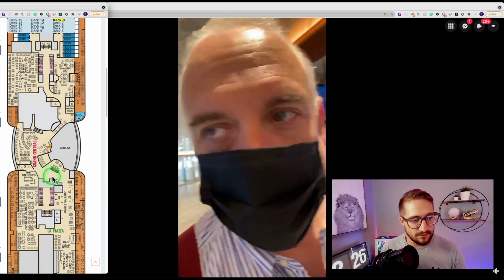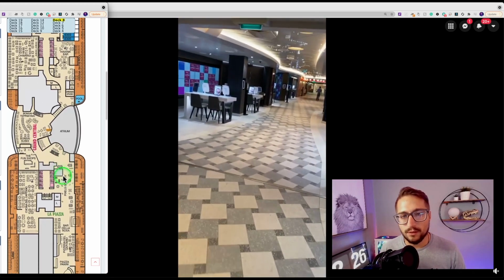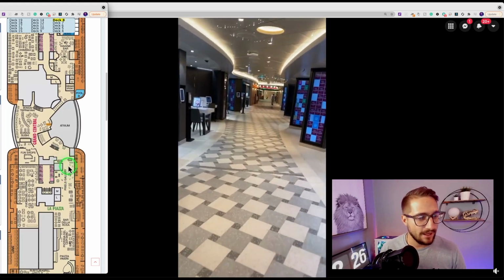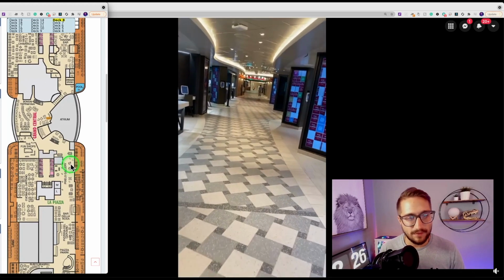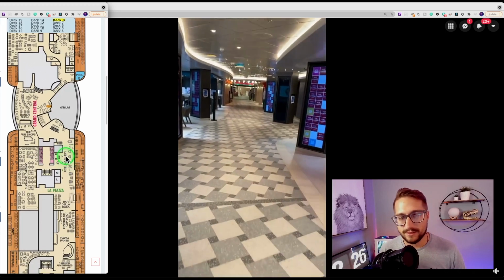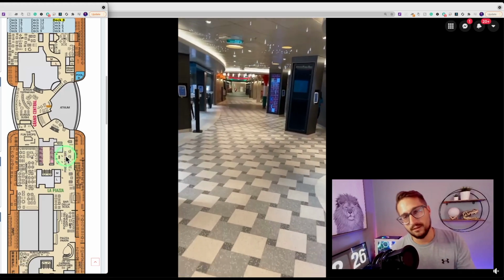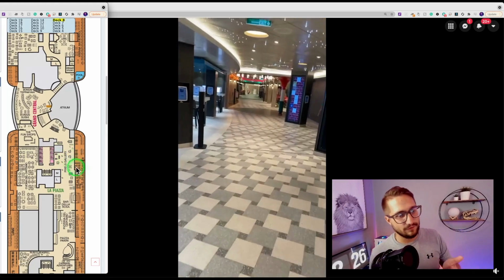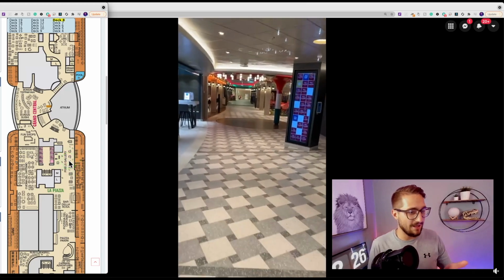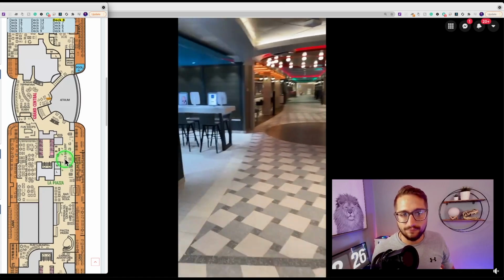So we're now actually going to be making our way around here into the Pixels gallery. So this is where you can check out all the photos that you had taken on board and go ahead and purchase those. I've never actually done any shipboard photography, but I hear it's actually one of the better deals if you want some professional images taken of yourself. It sounds like from all of the other resources that I've watched about cruising, and I've watched a lot, this Pixels gallery does seem to offer a fairly good deal here for you.